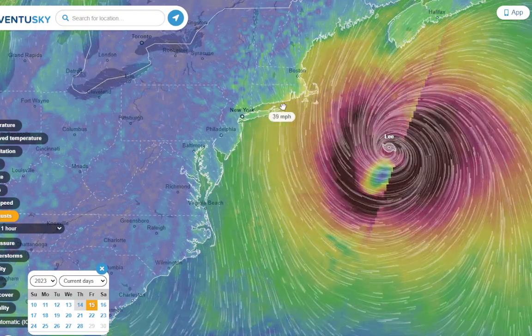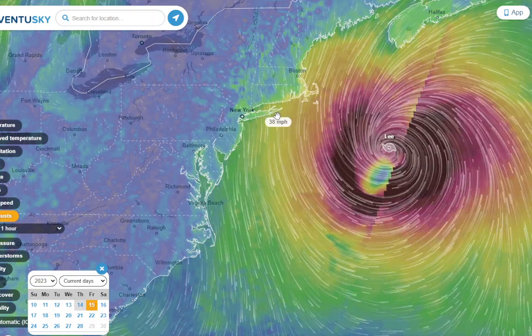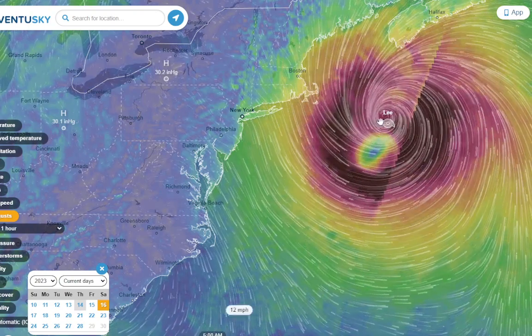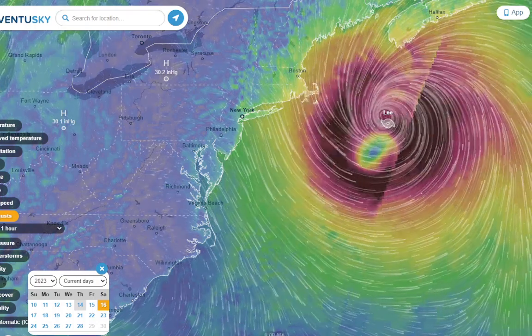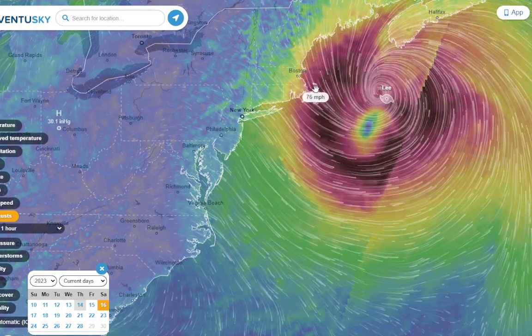But on Long Island, we may need a gale warning for the east end, perhaps. Remember, this is a large hurricane. That's the thing that you have to keep in mind. All right, here we are at 3 o'clock, and you can see that darker area looks like it's going to make its way into the Cape. 7 o'clock, it is over the Cape, and there's still gusts.